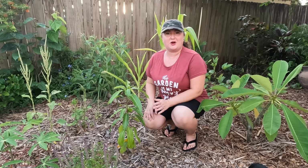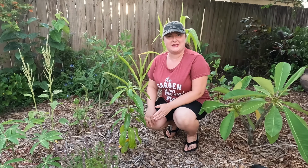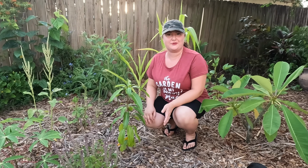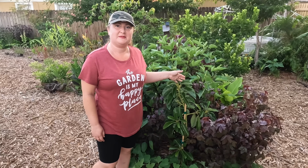So knowing all the early, mid, and late season, the plants that we chose to put in our food forest will have mangoes from as early as April all the way through September. For avocados, this Choquette will harvest in about January through February. This Ronnie will come next from February through April. In July, August, and September, we'll be harvesting Simmons avocados, and Lulu will come last in October, November, and December.